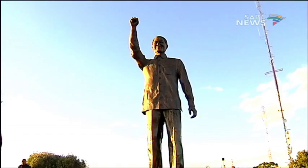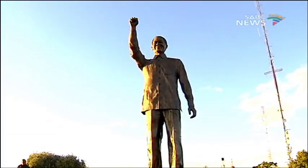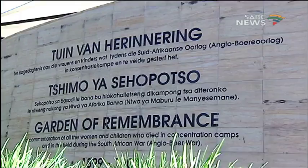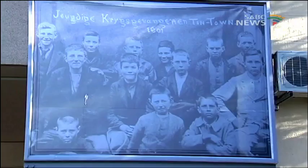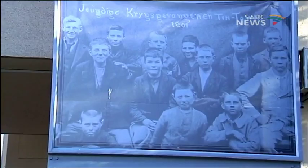Naval Hill is rich with historic relevance and local folklore. There could not have been a better site to put this gigantic statue of Nelson Mandela in a beautiful game reserve as a symbol of his freedom and overlooking a town of historical significance. The National Women's Memorial, the first monument in the world dedicated to women and children, was unveiled on the 16th of December, 1913.